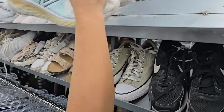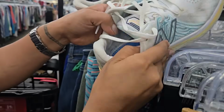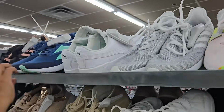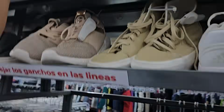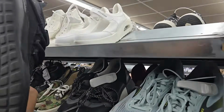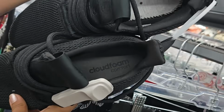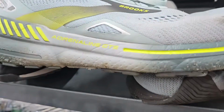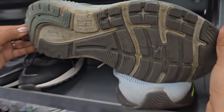I came across more New Balance, but these had missing insoles. Also, they were white and a little bit dirty, so I put them back. They had a lot of athletic shoes this day. These Adidas Cloud Foams were in great condition, but again, they had the missing insoles, so I didn't get those either. Then we have these Brooks Adrenaline GTS shoes. The bottom was too bad, no thanks.